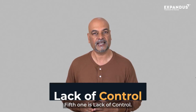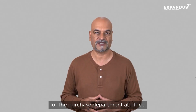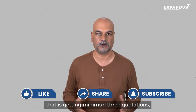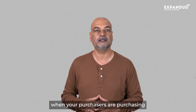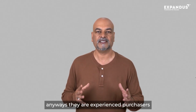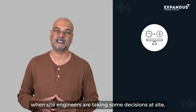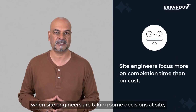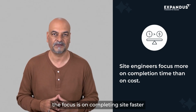The fifth one is lack of control. We might be following stringent processes for the purchase department at office, that is getting minimum 3 quotations, evaluation process, negotiation, etc., when your purchasers are purchasing, and anyways they are experienced purchasers who know their job. Whereas when site engineers are taking some decisions at site, the focus is on completing site faster and they may not focus on cost.